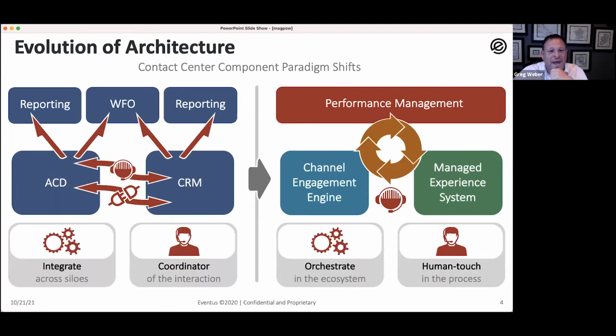So what's the impact of this? Number one is your IT organization on the left is spending a lot of time integrating and handing off between components. This is really hard to do over time. Everyone can talk about integration, but handoff is actually quite difficult. And what's even worse is if you have to get to a live agent, or they are the coordinator of the interaction, they are the glue of the process. Nothing would happen if the agent wasn't actually doing it.